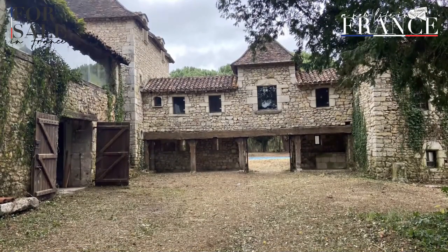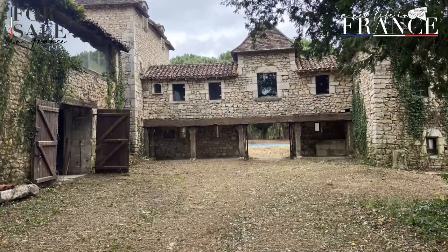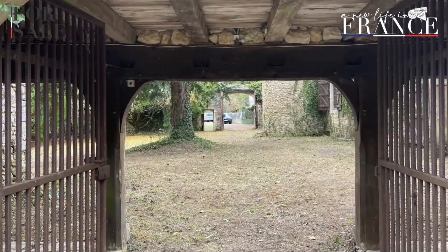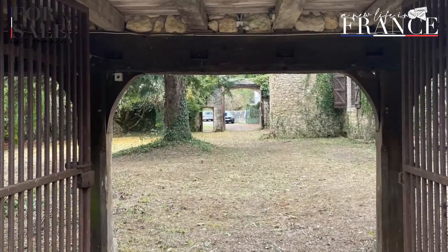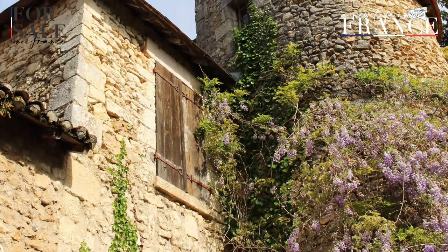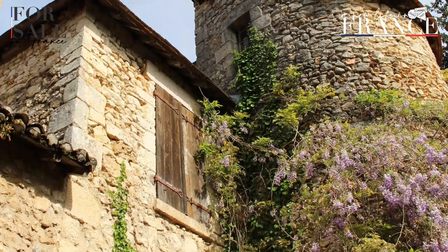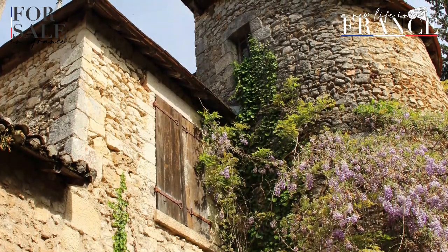So when we're now looking at this outside bit, what you can see as you come through those big gates, it's just a beautiful property that you've got in front of you. You can see that lovely tower. And why don't we just dwell a little bit on the history of this particular manor house stroke chateau. It's just got a lot of history.